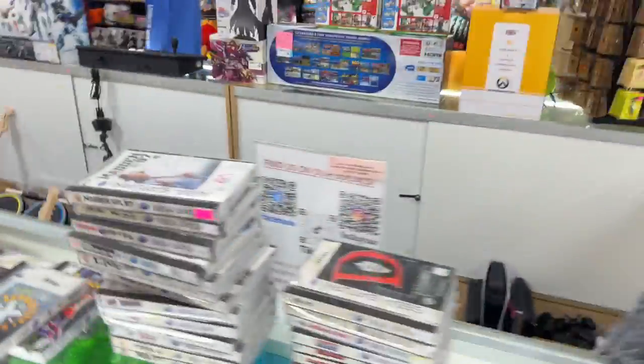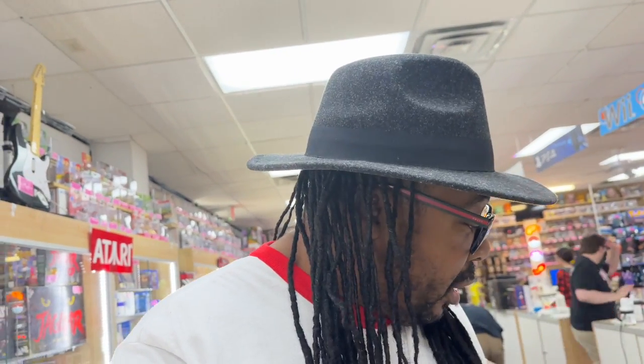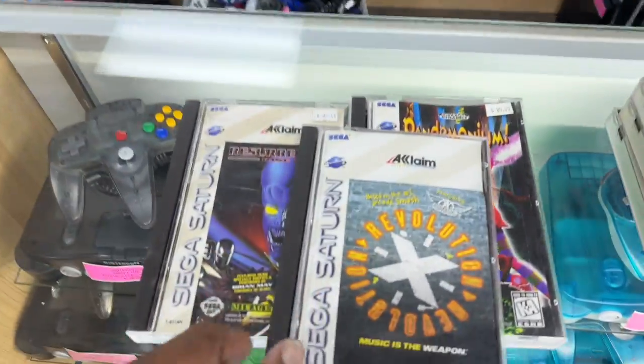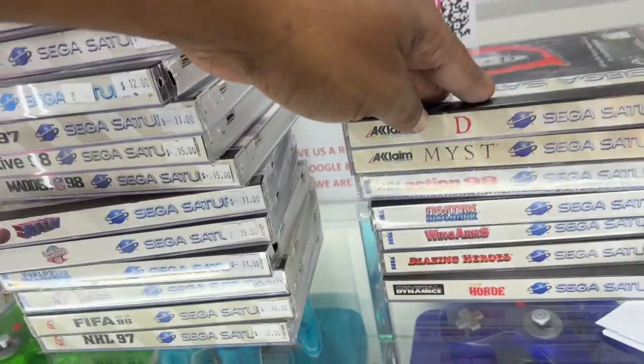All right, here's the thing, right? You see these Saturn games right here. Look at all these Saturn games, right? This pile right here is all cheap sports games, right? Easily can knock those out. But I think I need to take my advice: I'm gonna add these sports games up and see what they add to, maybe these games right here. They're a little bit more expensive, like Pandemonium, $89. Resurrection. Cause I'm trying to use all my credit up, right? But these right here, definitely gonna keep those. So I'll let y'all know what I'm gonna do in a minute.